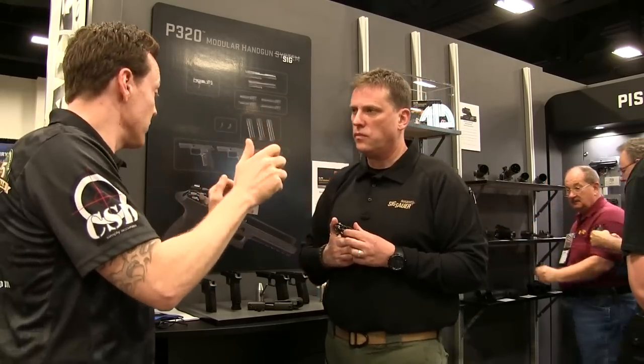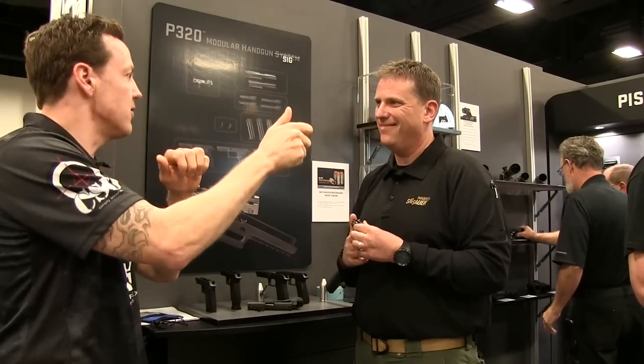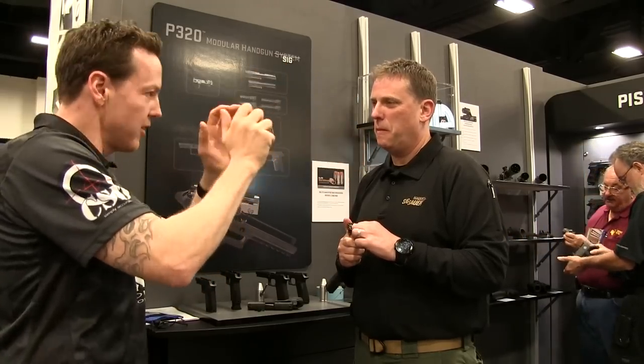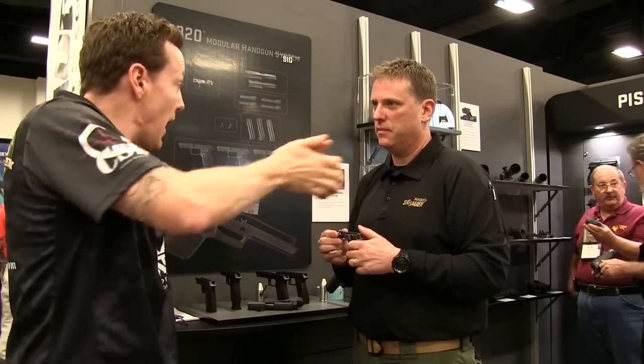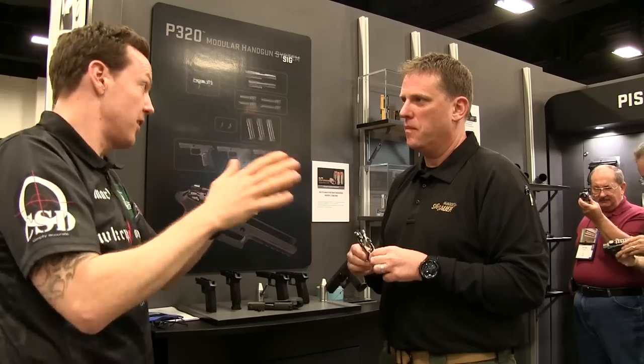But what I found was the recovery, the way the grip angle is and everything, it just was so natural. I was back on the sights. It didn't matter that I felt a little more rise. It just was so much quicker. Unlike the Glock, where my grip is really dependent on what I want out of the gun, it drives straighter back for me. It's mostly because I shoot it so much.